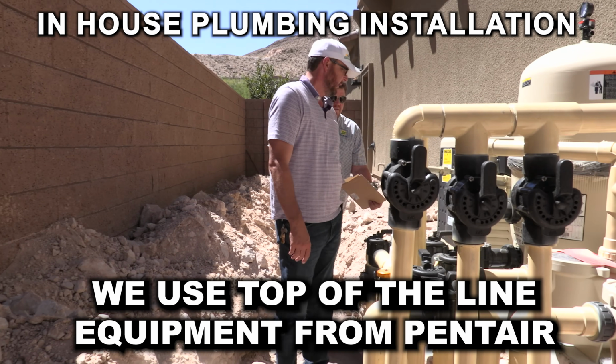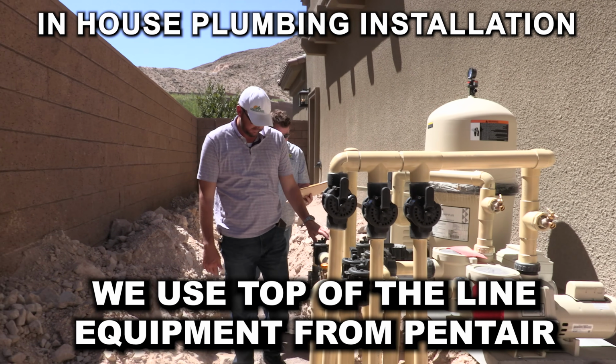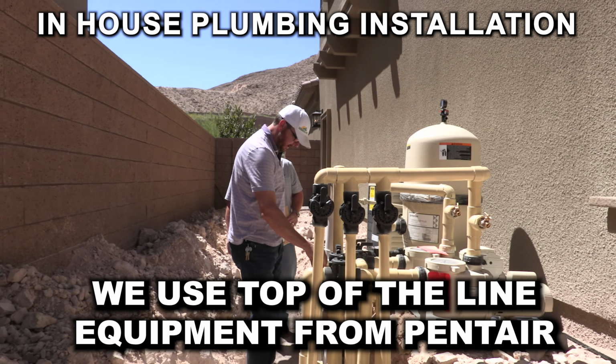Equipment looks good. Equipment's good. Gas lines are in. Valves are in. Autofill is in right here.